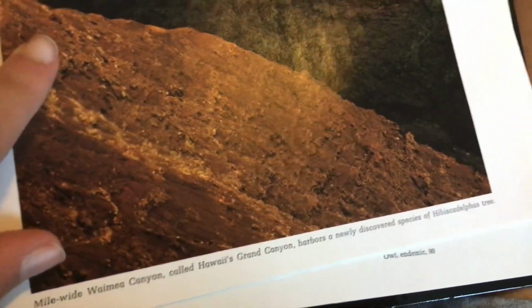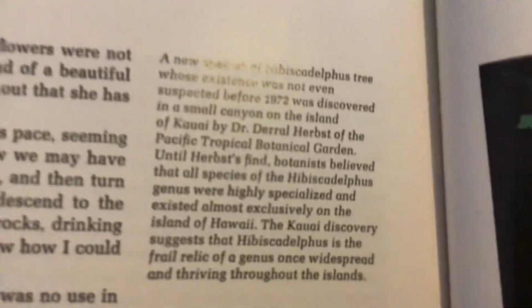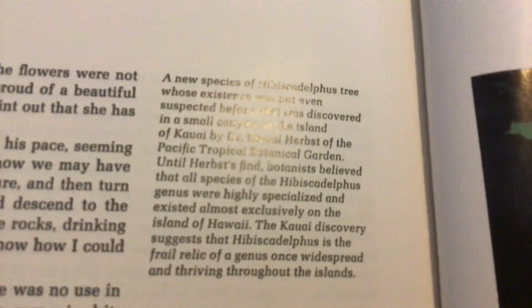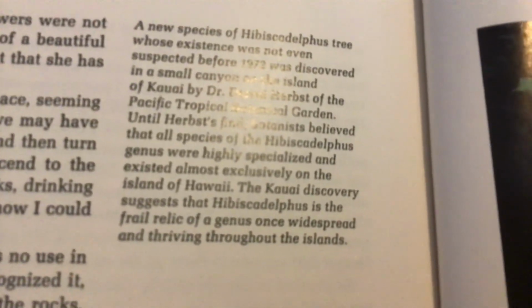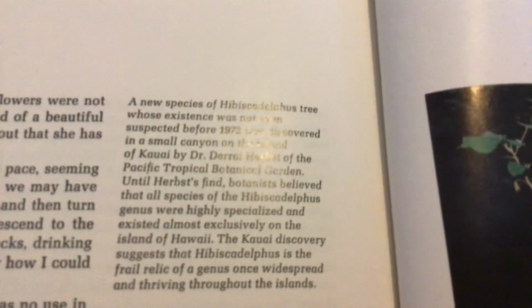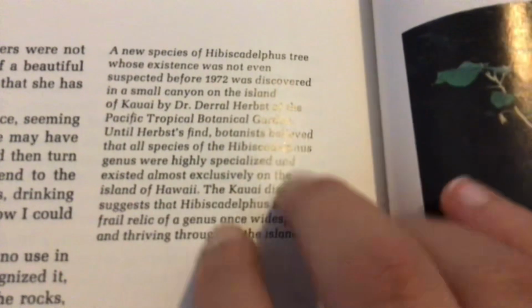Wide Waimea Canyon, called Hawaii's Grand Canyon, harbors a newly discovered species of Hibiscadelphus tree. There's Hawaii's Grand Canyon. A new species of Hibiscadelphus tree, whose existence was not even suspected before 1972, was discovered in a small canyon on the island of Kauai by Dr. Derral Herbst of the Pacific Tropical Botanical Garden.